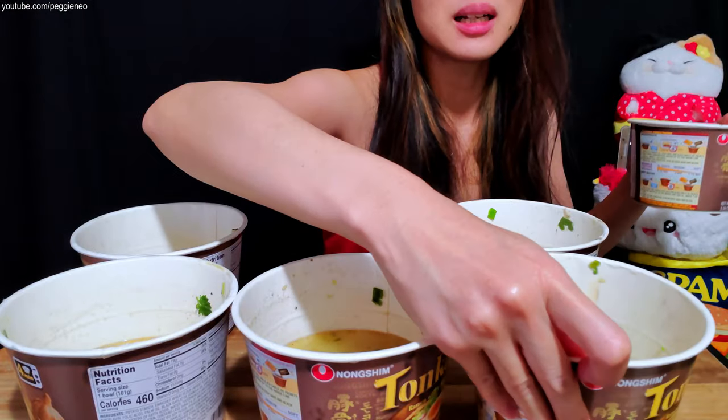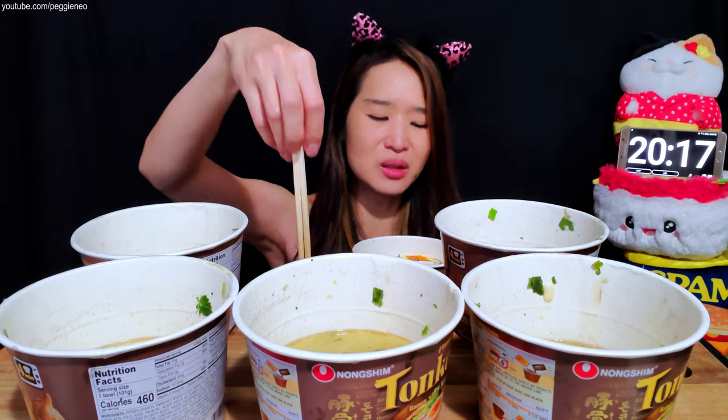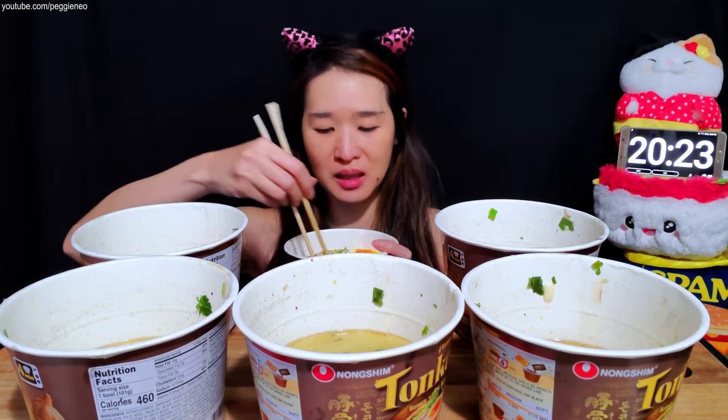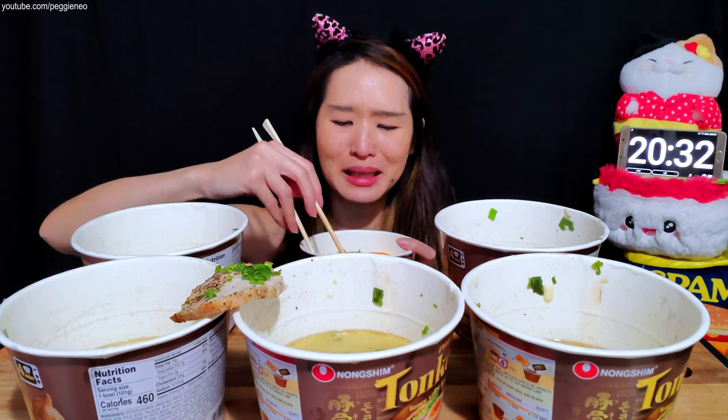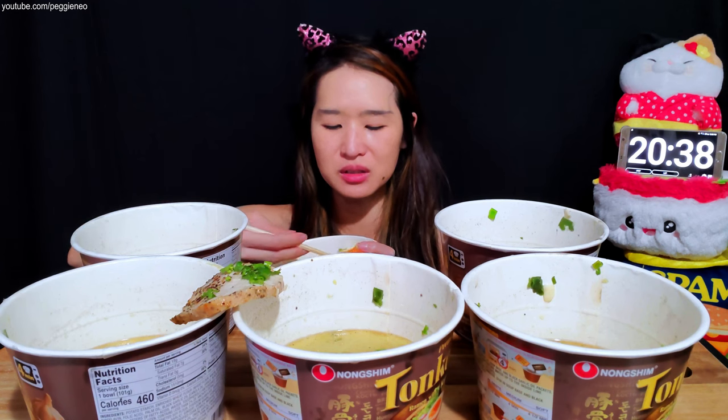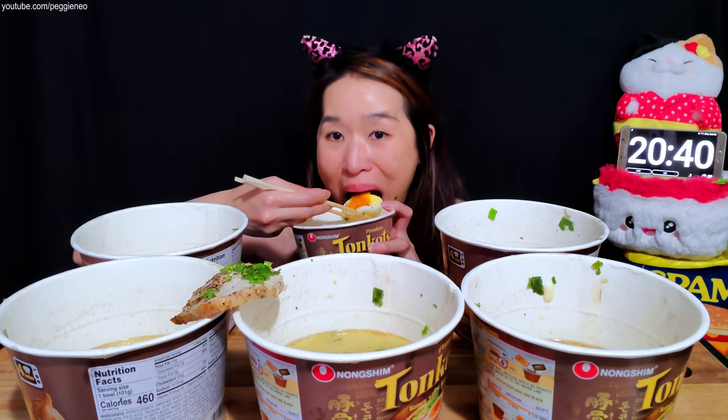Okay, holy shit, I'm done. I'm full. Oh, Jesus Christ. Okay, you know what? I think I'm gonna skip the pork because the meat is very filling, so I'm just gonna put it here. I don't think I can finish the meat. I'm gonna finish the egg and the noodles.